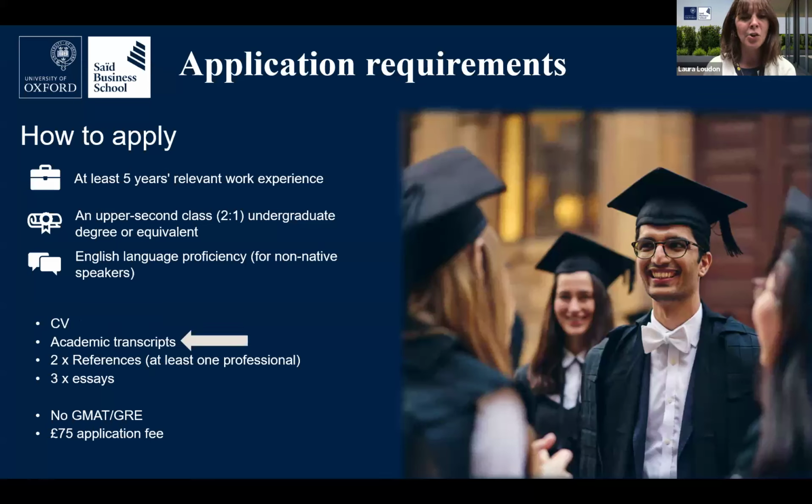The next thing that we need to see are your academic transcripts. These are the breakdown in marks and modules from every degree that you list on your CV. These are different to the final certificate. If you don't have a copy, please do get in contact with your university admissions office. They can normally provide electronic copies. Again, if you're not sure of anything, feel free to speak to me about that.